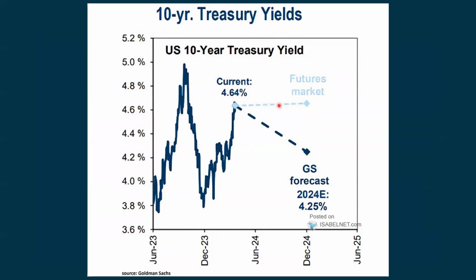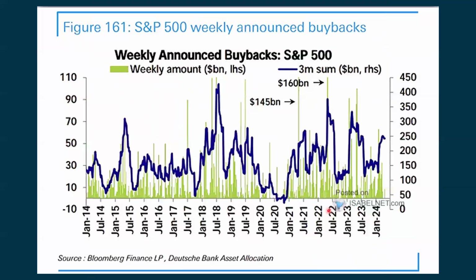Then here's some charts from Isabel Net where the 10-year yields, where the futures market is predicting that we're pretty much going to be going sideways to slightly higher when it comes to the 10-year yield. Goldman Sachs, they're a little bit more optimistic. They have a scene going down to 4.25% by the end of 2024. This changes all the time, so this forecast could be updated anytime.